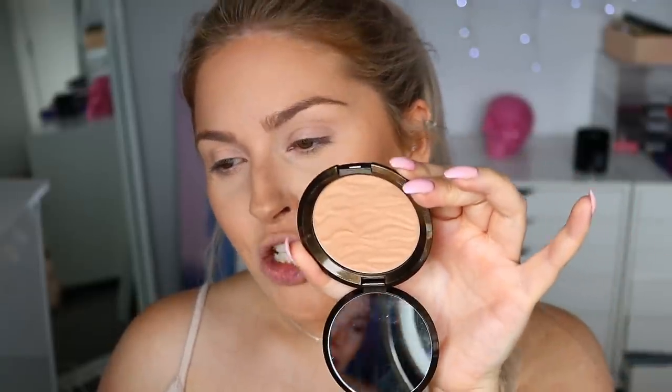I probably donated it, gave it away because of the shimmer in it. But you know what, I don't hate it. You can't really see the shimmers unless you're up close. There's a couple of random ones kind of scattered, but I can deal with that.